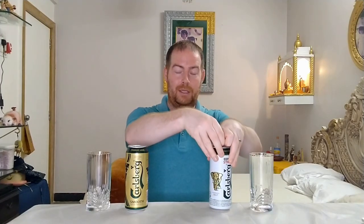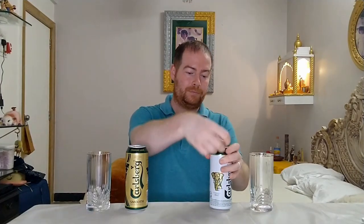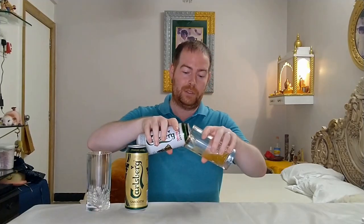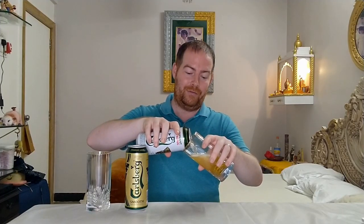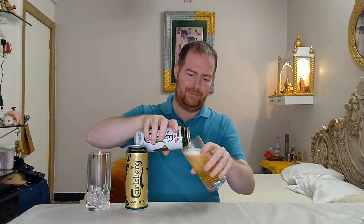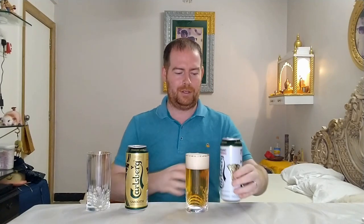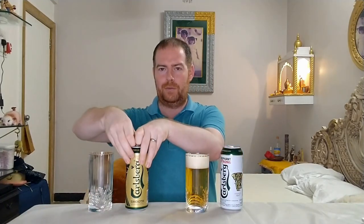I'm going to open these up and pour them out. So let's open up the Elephant Strong to begin with. I've not had either of these beers before, so just making that clear off the cuff here. All right, so that'll do. And let's get this next one done.